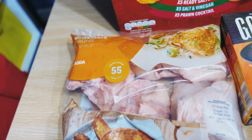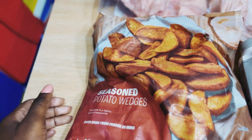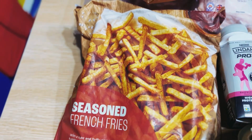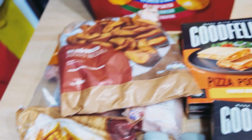Here we've got chicken thighs. We've got here seasoned potato wedges, which Jamila really loves. Here we've got seasoned French fries. I don't think we've tried these ones before, so yeah, look forward to trying them out.